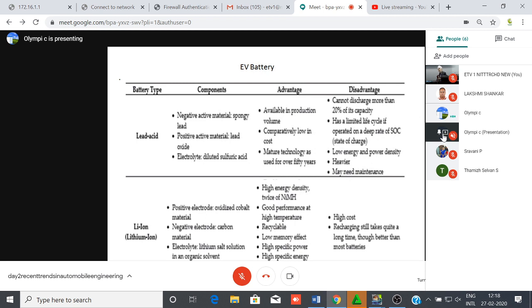If a person is driving 400 kilometers daily, then he will require a charge if the range is 400 kilometers. So daily he will have one cycle. So 1000 cycles means 3 years. But nobody is driving 400 kilometers daily, so it then comes to maybe 6, 7, 8 years, the kind of warranty people are giving.